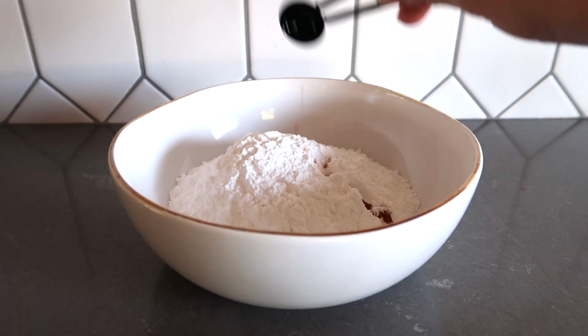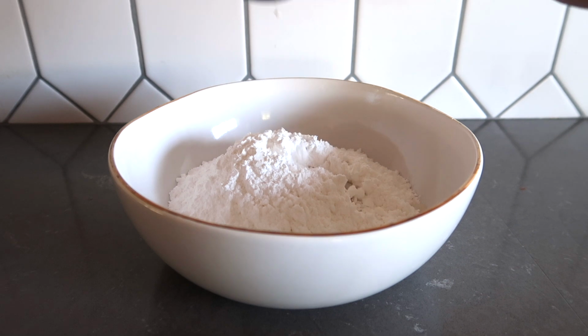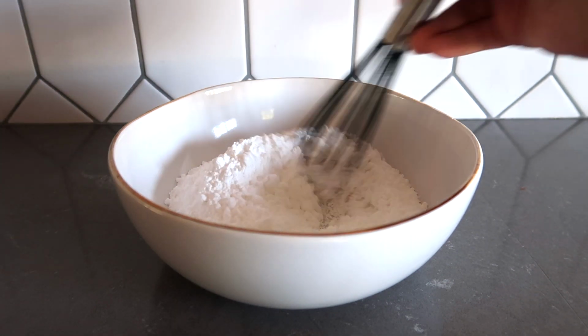While those are cooking, let's make a quick and easy batch of icing. 2 cups of powdered sugar, 1 teaspoon of vanilla extract, and 3 tablespoons of milk.